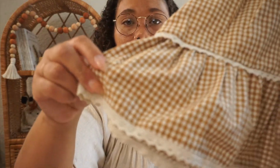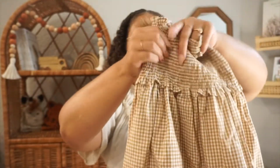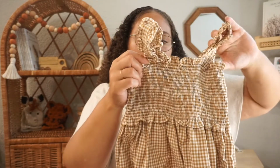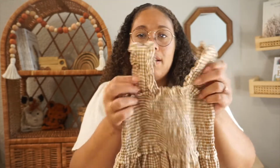And it has little lacy detailing at the bottom and right here, and it's little tiered. It only has one tier at the bottom, and then a little ruffle right here. Oh, it's just so cute. Very, very cute. And then ruffly little tank top sleeves. So I thought that was really cute too. And it's a little bit of a different color than the other gingham dress.